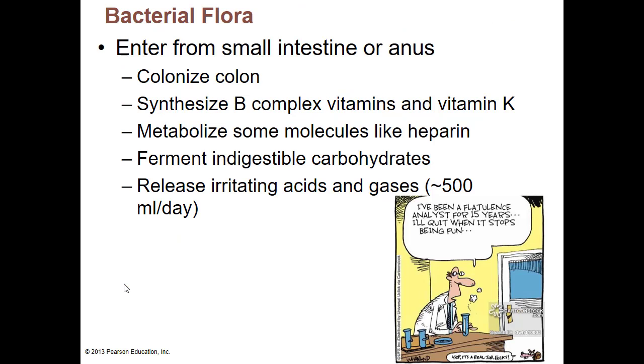Now, in your intestine, there are bacteria. Good bacteria. Now, they hang out in your large intestine. Some of them came from the small intestine, some of the stuff you ate. Some of them came from the anus, but they're going to hang out in your large intestine. And they're going to hopefully hang out with you forever.